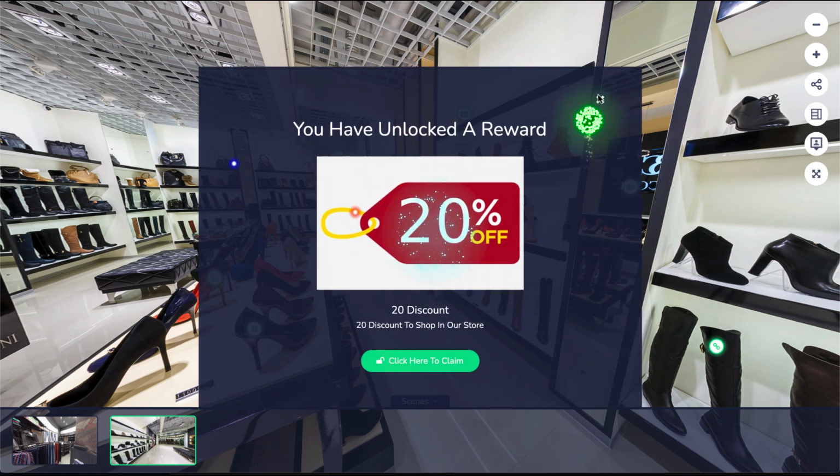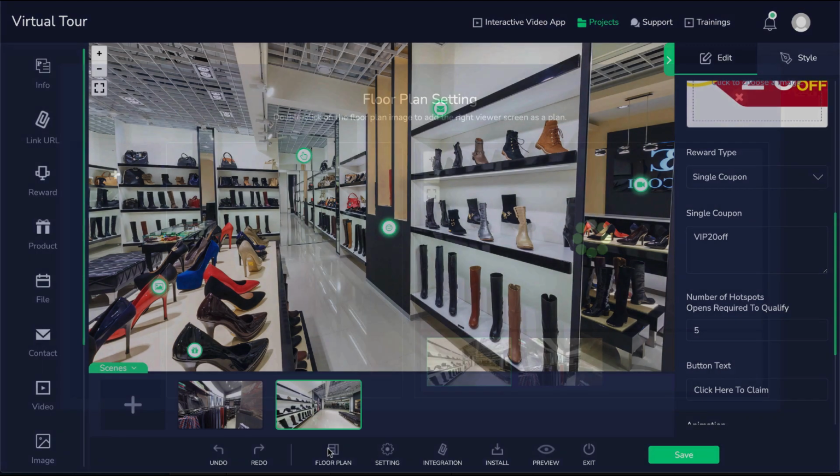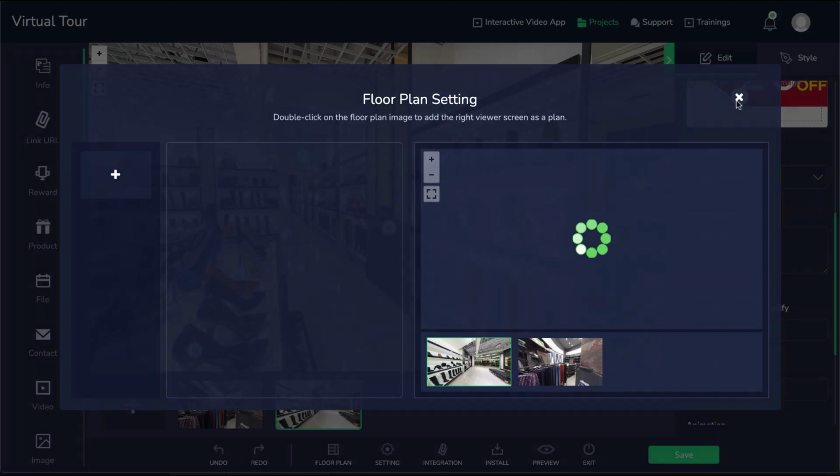Nice and clean. Plan to your tour here. Now let's explore the settings.